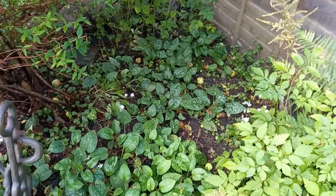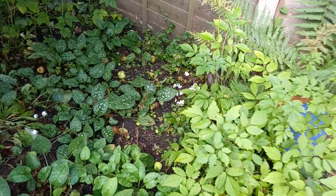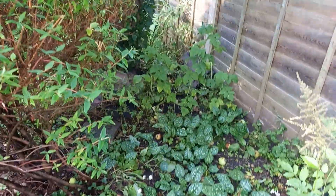Under the apple tree, everything's going well. This little very woody bit. We've got lots of lungwort for next year, as you can see, and the cyclamen are coming up, just starting to flower, one or two appearing. That at the back is raspberry growing. Might take that out. I don't know that I want a raspberry patch at the back.